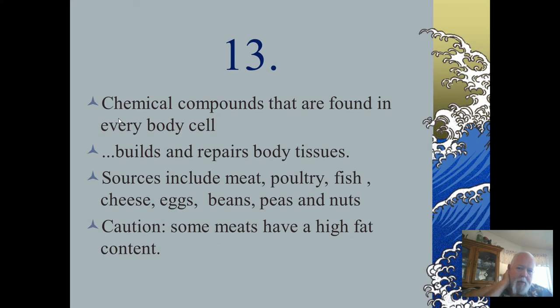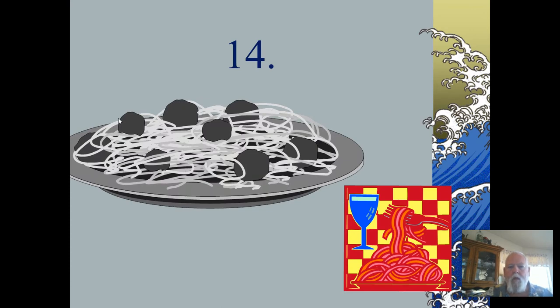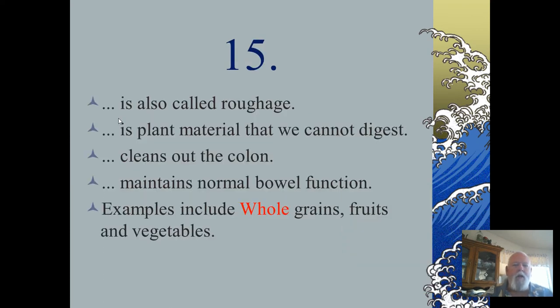13, these are chemical compounds that are found in every body cell. It builds and repairs body tissues. Sources include meat, poultry, fish, cheese, eggs, beans, peas, and nuts. Caution, some meats have a high fat content. 14, pasta. What nutrient is pasta high in? 15, this is also called roughage. It's plant material that we cannot digest, and it cleans out the colon. It maintains normal bowel function, and examples include whole grains, fruits, and vegetables.